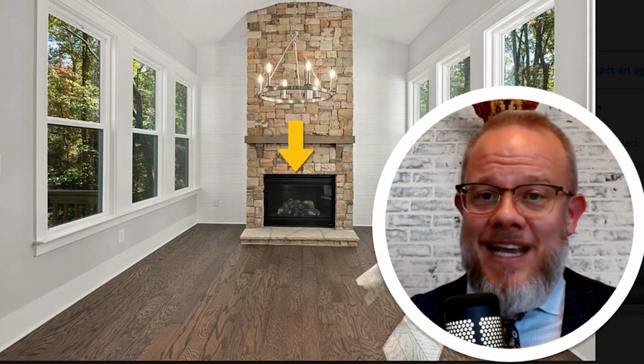We are in Georgia, so fireplaces are not needed too often, but somebody needs to tell my wife that because if it gets below 70 degrees, we're starting a fire. She just loves the ambiance of it.